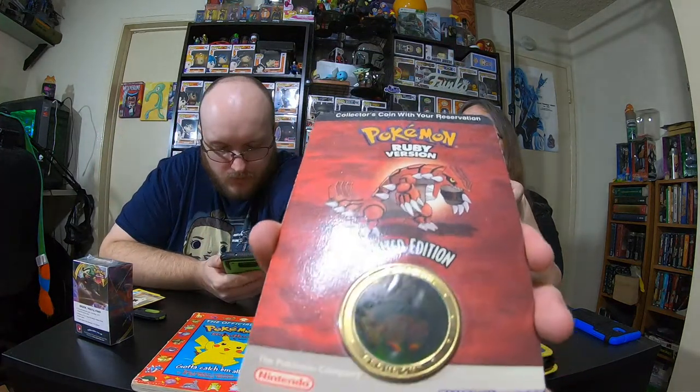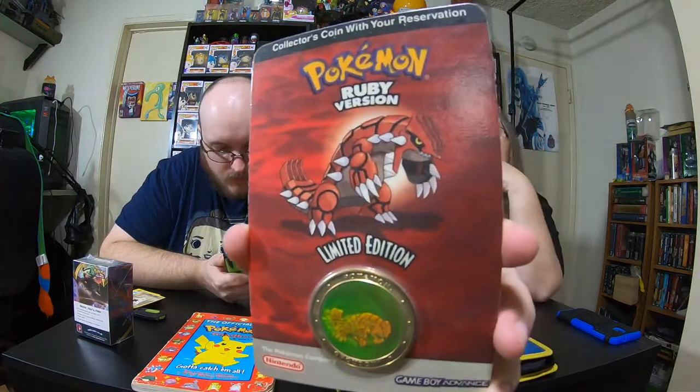Going to Gen 3, I have a Pokemon Ruby limited edition coin. This was a reservation item only if you pre-ordered Pokemon Ruby. We have the Sapphire one somewhere too. I just don't remember where. It's in a storage container somewhere, since we have things packed away. I remember seeing it in one of my boxes, and I didn't toss it out, I just left it in my box. So that's really cool to have.